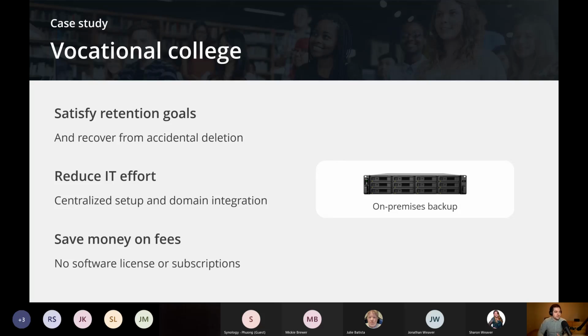And they saved money on fees. There are no software licenses or subscriptions. There's no strings. Once you purchase the Synology device, you get your hard drives, you set that up, and you're golden. This is definitely not the industry standard for this type of backup. Normally you have to pay monthly, and it ends up over the long term being a lot more expensive than it would be to just get a physical device and then take care of it yourself.